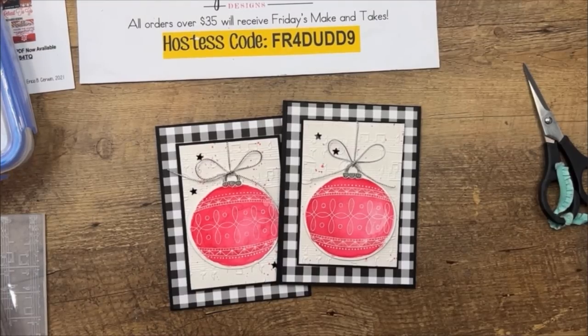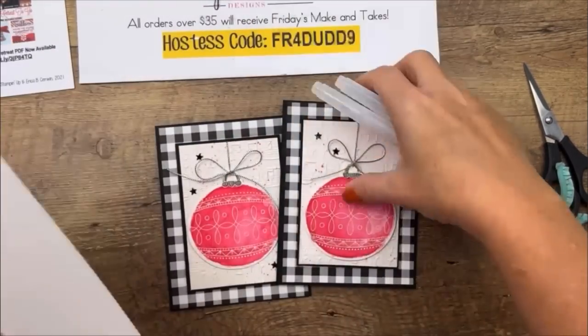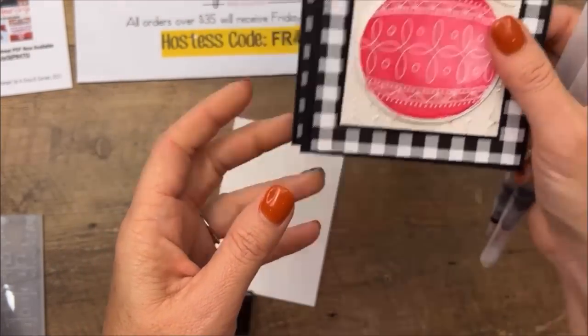Okay, let me get all of my stuff over here. I don't have enough room on this desk. I don't know why. Okay, so here we go. We're going to watercolor it. Isn't that beautiful? We're also going to emboss the background and do some splatters.